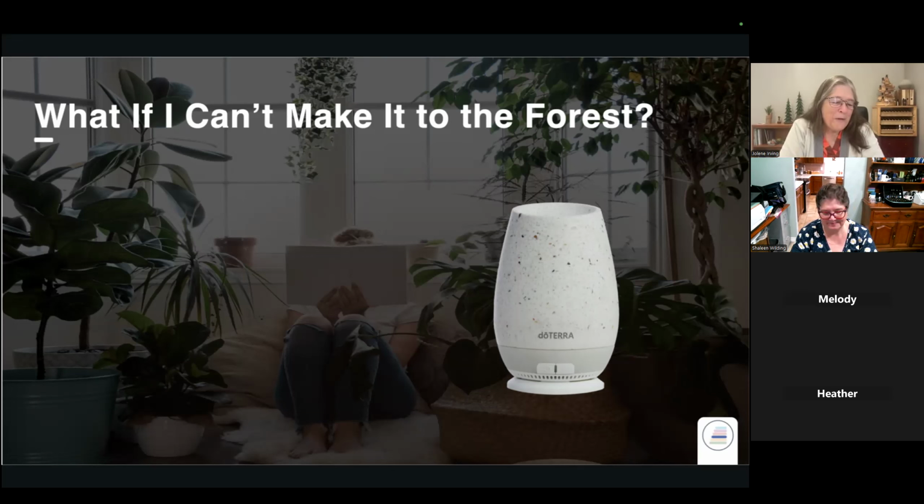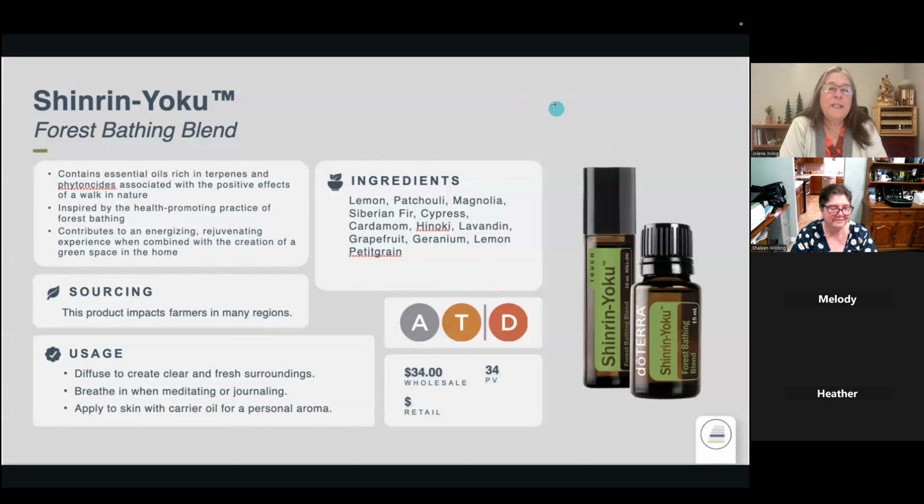So, okay, this was Dr. Riggs's personal mission to bring us Shinrin-Yoku. It's the forest bathing blend. It was created by Dr. Hill and his amazing aroma story.